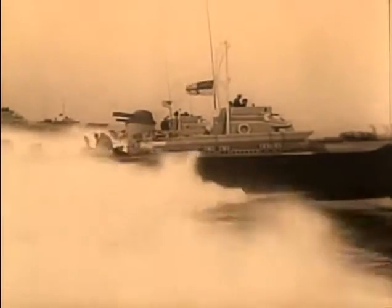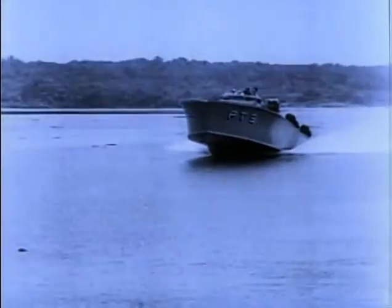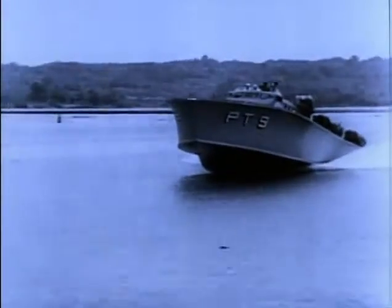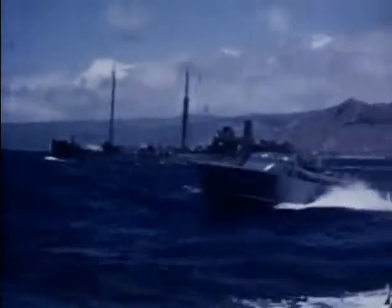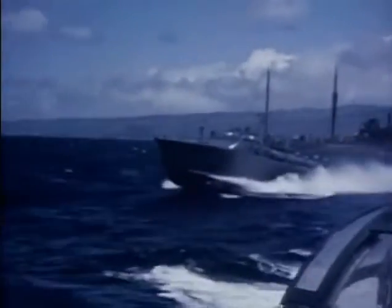But just before the war, when the US Navy started to get interested in torpedo boats, one of the main designers came to England and Europe to see what was going on. He saw this boat, liked it. He took it across to America. It was then called PT-9. Once in the United States, the U.S. Navy decided to run a series of tests, pitting Elco's PT-9 against several other experimental boats. The tests were dubbed the Plywood Derbies.